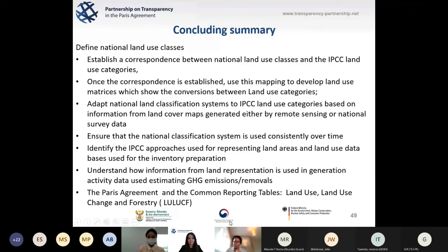So just to conclude, essentially, I think it's important that we have a good understanding of how to define our national land classes, and establish a correspondence between your national land use definition or class with IPCC. Once you've established this correspondence, you need to use this mapping to develop a land use matrix like we have shown in the previous slide, but also adapt your national land classification to align with your IPCC land use categories. Ensure that the same land use classifications or definitions are used across time. Identify the different approaches for representing land areas, and then understand how this information is used in the generation of activity data for greenhouse gas emissions.